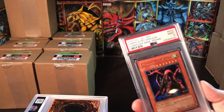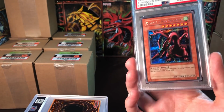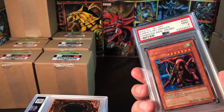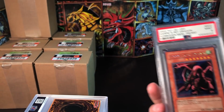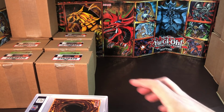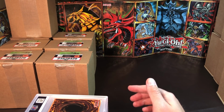Next we have, so we're back in the video game promos. It's a Harpy's Pet Dragon, off-centered. I honestly didn't expect this to get a 10, I don't think. I sent in the entire Forbidden Memories set and the entire Secret Rare God card set. So if any of those 6 cards could get 10s, I would be super excited. We'll be selling that Harpy's Pet Dragon and most of these promos as I have them already in 10s, mostly.